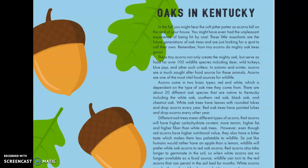Different oak trees mean different types of acorns. Red acorns will have higher carbohydrate content and more tannin, higher fat, and higher fiber than the white oak trees. However, even though red acorns have higher nutritional value, they also have a bitter taste, which makes them less palatable to the wildlife. So just like humans would rather have an apple than a lemon, wildlife prefer white acorns to red oak acorns.